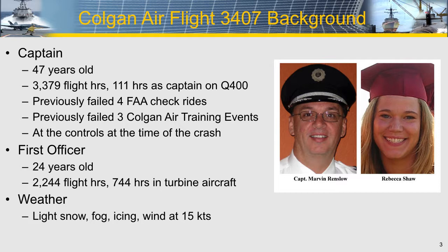Also, factors in the flight, because it was Buffalo in February, as you might imagine, there was some light snow, fog, icing conditions, and wind was blowing about 15 knots. So not the easiest of flight conditions.